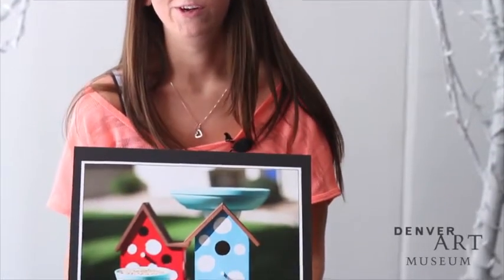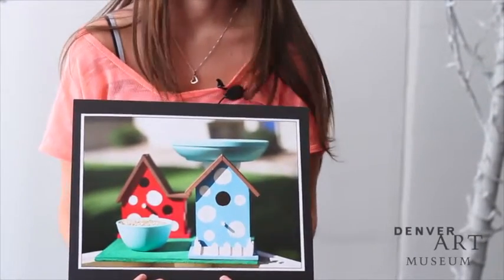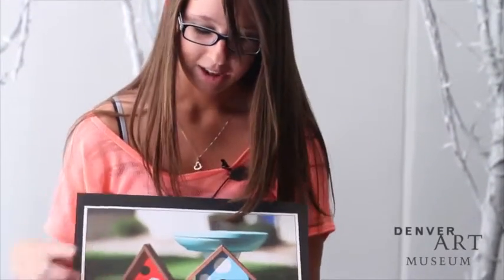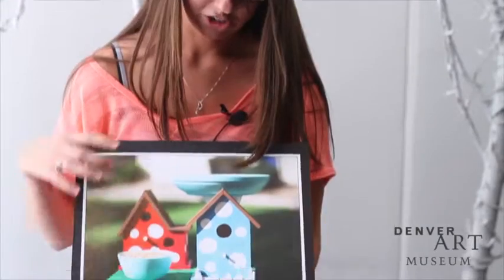My name is Chelsea Moore. For this project I made a birdhouse platform. It has a bird feeder and a bird bath, so birds can have good food and clean water to bathe in. What's it made out of? Oh, birdhouses are made out of wood, and these are plastic dishes.